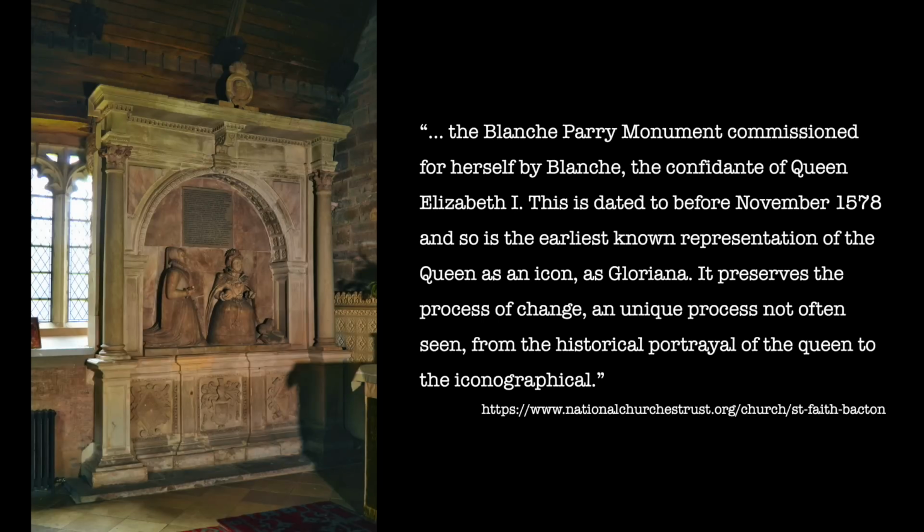I say much of because arguably the best known member of this family is not buried at Bacton, but rather at Westminster, which in itself is evidence of her prominence. Nevertheless, this figure is memorialised at Bacton too. The National Churches Trust explains that, quote, "The Blanche Parry monument, commissioned for herself by Blanche, the confidant of Queen Elizabeth I, is dated to before 1578, and so is the earliest known representation of the Queen as an icon, as Gloriana. It preserves the process of change, a unique process not often seen, from the historical portrayal of the Queen to the iconographical." This monument also features a 28-line inscription that might have been composed by Blanche herself.